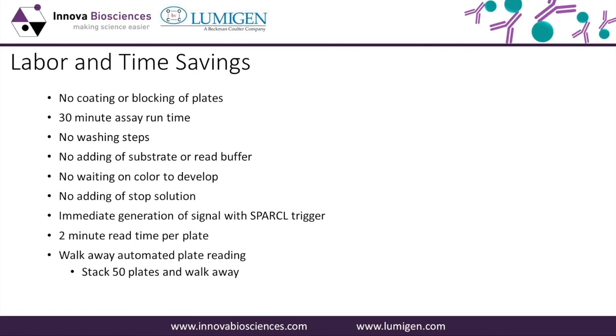So considering there's no coating or blocking of plates, SPARCL offers significant labor and time savings. It also offers a 30-minute or less assay runtime. There are no washing steps, no adding of substrate or read buffers, no waiting for color to develop in the case of colorimetric assays, and no use of acids or stop solutions in the case of colorimetric assays. There's an immediate generation of signal when the SPARCL trigger is added.